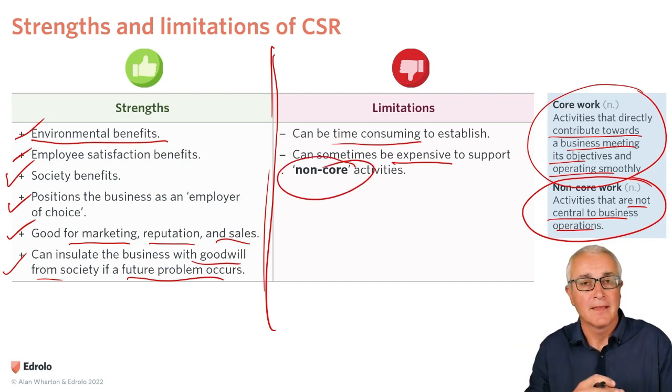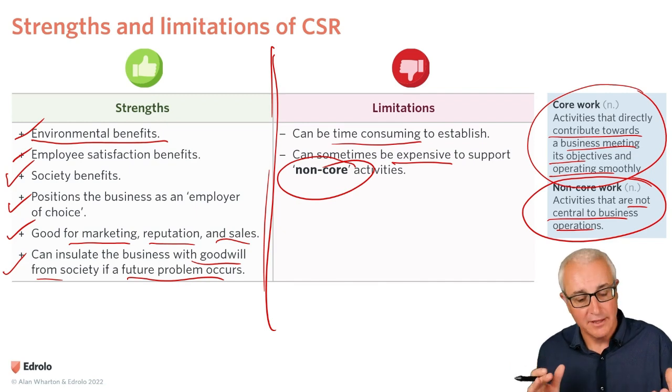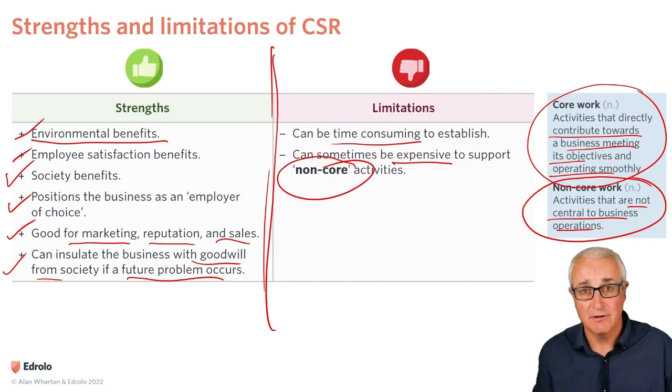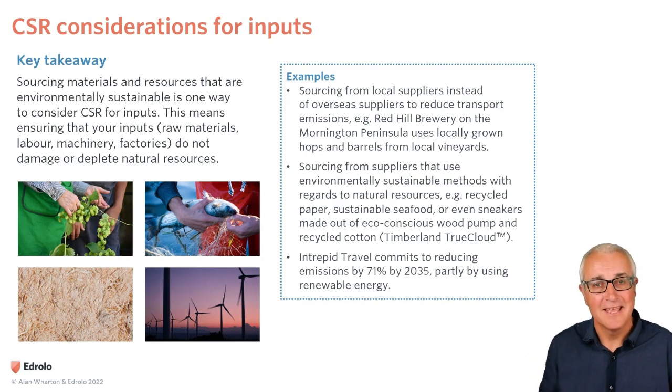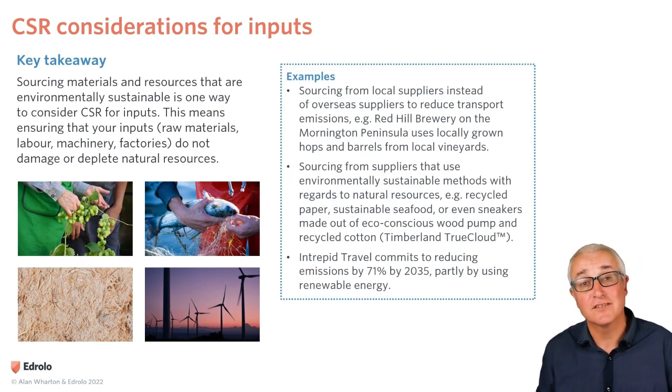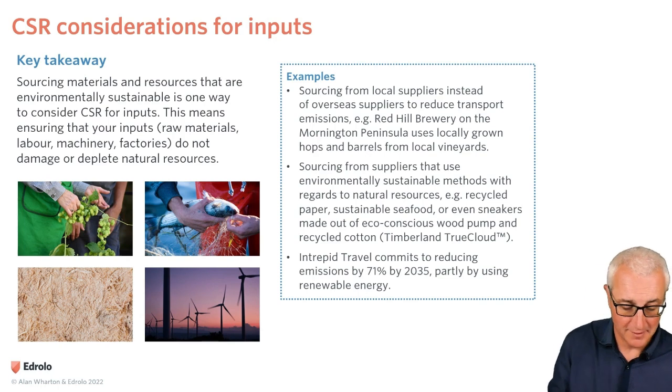However, hopefully, ethically, morally, on lots of levels, we would hope that the benefits of pursuing a CSR consideration in your operations process outweigh the limitations. Okay, the first area we're going to consider is the CSR considerations for the area of inputs in operations management.